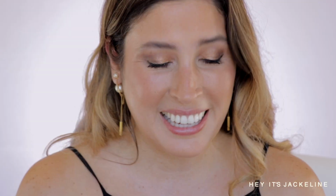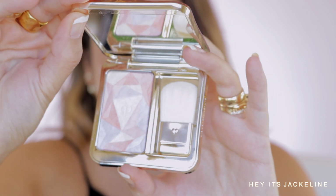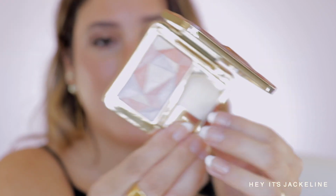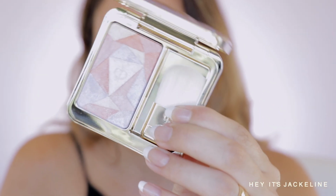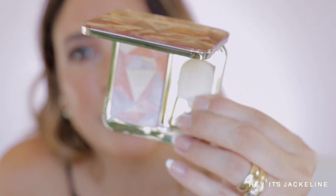Love them. And Cle De Peau sent me one of their luminizers. I purchased one at the time that they reformulated these babies and they were available, but they reached out to me and I'm like, thank you so much. Look at this beauty. They sent me the shade 201 Twilight Glow, which has a little bit of a lavender lilac tone with a little bit of pink. It looks so pretty.